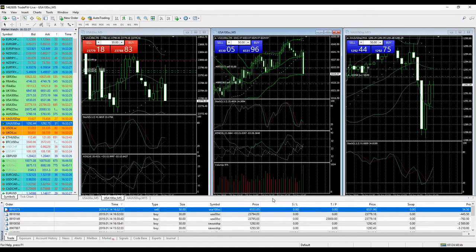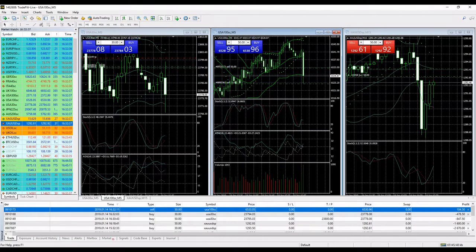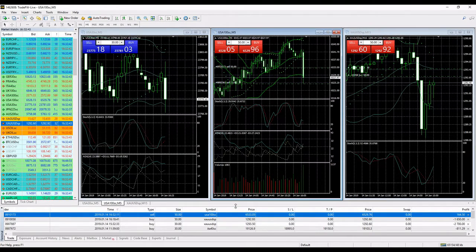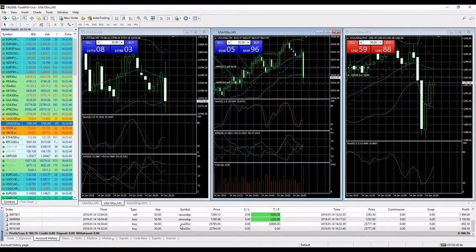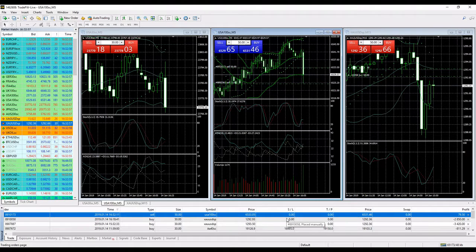Come on, USA 100. USA 30, it's not nice, guys. USA 30, I will close. I don't like them because the market is not moving as I want. I just closed two trades of USA 30 with $1,300 lost. So let me see on USA 100, we are making now $80 on USA 100, and on USA 30 we will get also something.